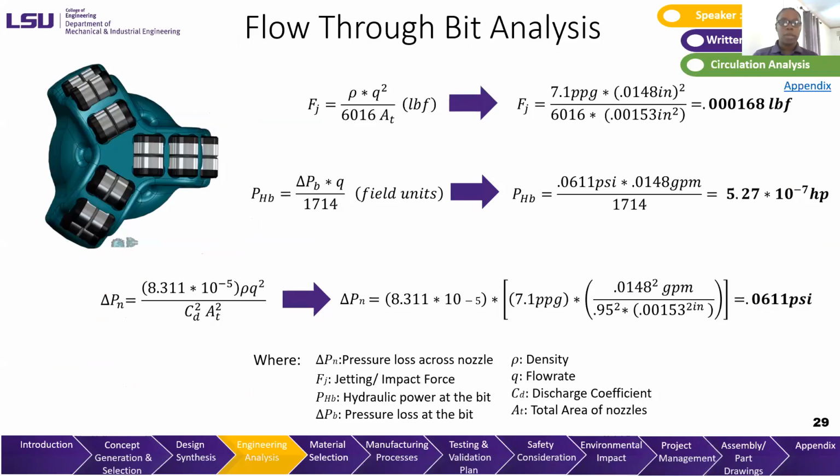For flow-through bit analysis, we first calculated the jetting force, which is just the force that the fluid would be coming out of the nozzles of the bit, and that came out to 0.000168 pound-force. Next, we calculated the hydraulic force, or the hydraulic power at the bit, and that came out to 5.27 times 10 to the negative 7 horsepower, and that's just the power that we have from the fluid coming out of the nozzles. And then the pressure loss across the nozzle came out to 0.0611 psi.